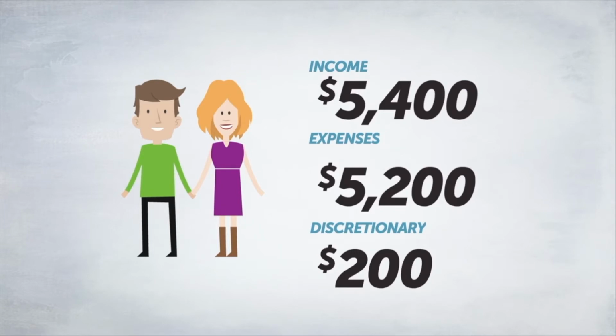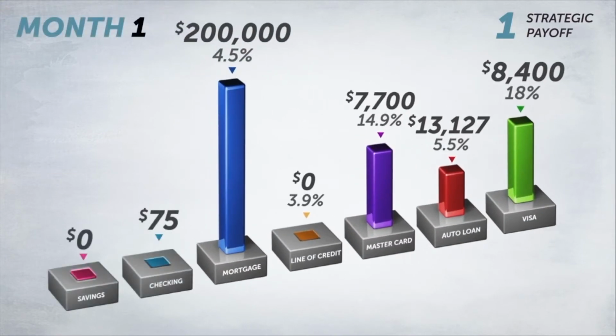You're going to see in this example that at month 1, they have $0 in savings, $75 in checking, a $200,000 mortgage, and 2 credit cards, a MasterCard and a Visa, with 1 auto loan. They also have available to them a $0 line of credit. So a line of credit that currently they have nothing charged to that line of credit.